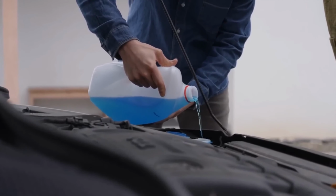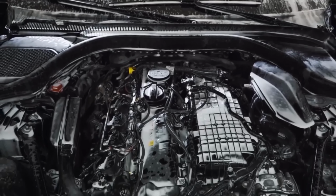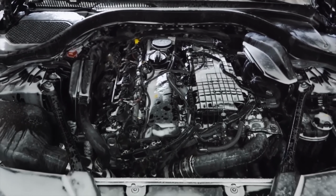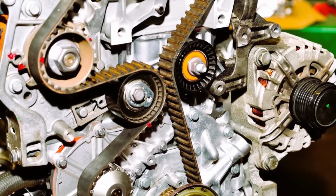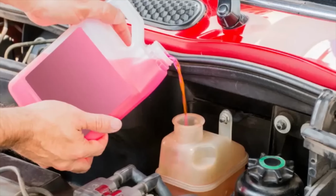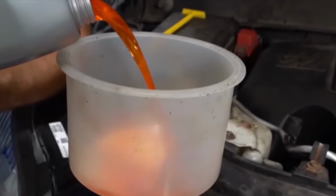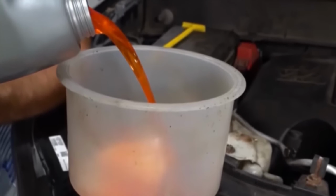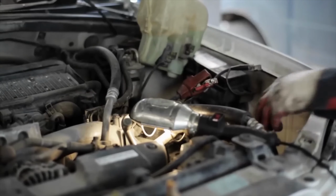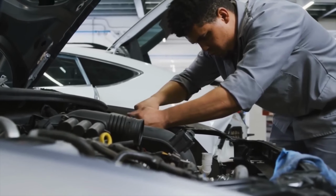Cooling system leaks and their impact. Leaks in the cooling system are another common issue that can lead to engine overheating. The cooling system is a closed-loop system, and any leak can cause a loss of coolant, reducing the system's ability to maintain the engine's temperature. Leaks can occur in several places: the radiator itself, the hoses, the water pump, or even the thermostat housing. Even a small leak can cause significant damage over time.